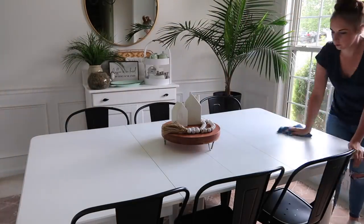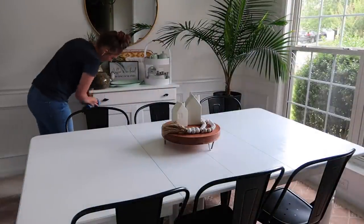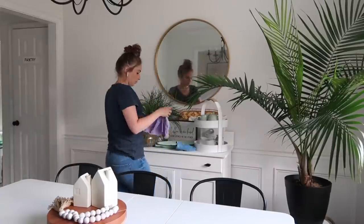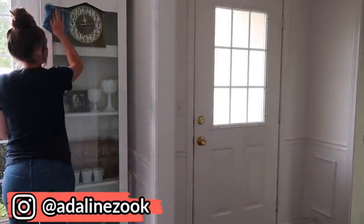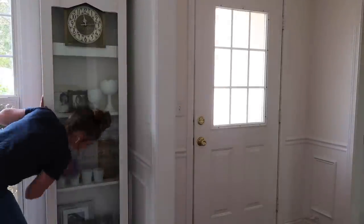I started off in the dining room just taking an EnviroCloth over my table. I also used a little bit of some lemon essential oil just to get some marker off of the table. That is one thing with having a white table and little ones, I do have to keep up with it, but lemon essential oil has been my lifesaver because it can literally get permanent marker off of a lot of surfaces.